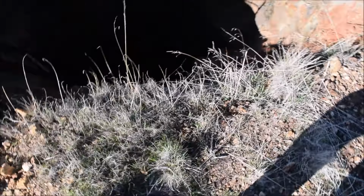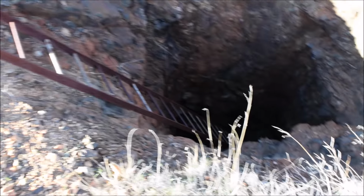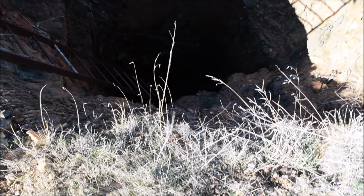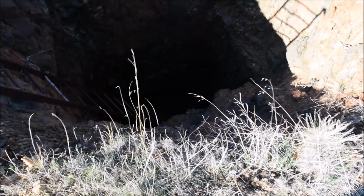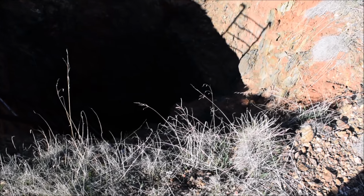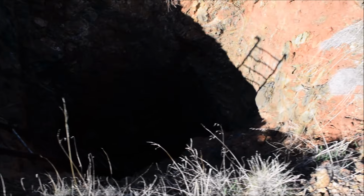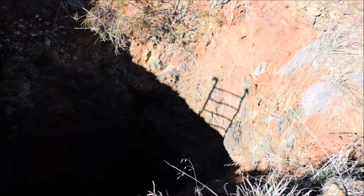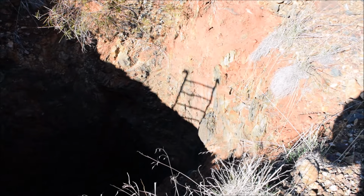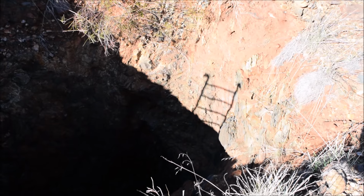I'll just try and show you down in the shaft there. And that ladder looks like it goes all the way to the bottom, but 30 feet I think it said was the depth. But nah, I'm chicken. I'm not going down in there. If I had a couple other people with me, my wife's here, but if I had a few other people here and we had a rope and everything, I'd probably venture down in there.